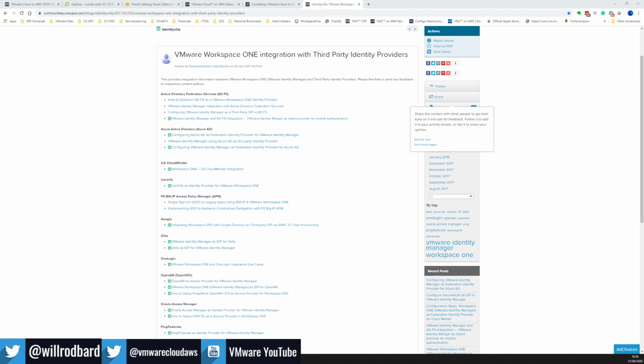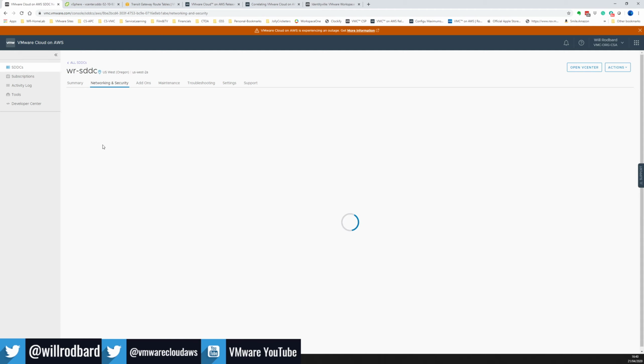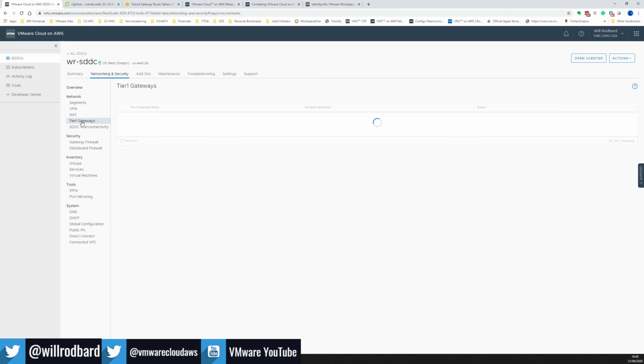In the future, I'm guessing once you're able to create multiple compute gateways, which essentially correlate to T1 routers in NSX-T, you'll be a little more flexible. But that's not quite in there yet, although you can kind of see it in the UI where it shows your compute gateways. That's mainly to be enabled for when vCloud Director comes.